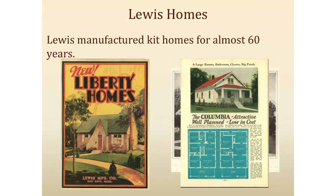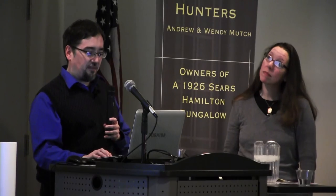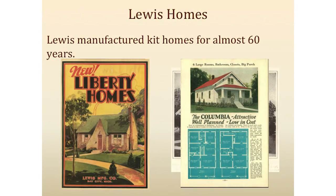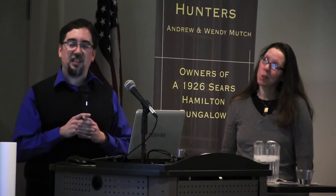I touched a little bit on Lewis. Lewis manufactured kit homes for almost 60 years, starting in the early 19-teens and continuing operation till the early 70s. This is an example of an early Lewis model, the San Fernando, which was very popular. And in its later years, you can see they transitioned to what they called Liberty Homes. It was kind of a new brand in the 30s. They started selling with the Depression. Obviously, it was difficult to sell homes.